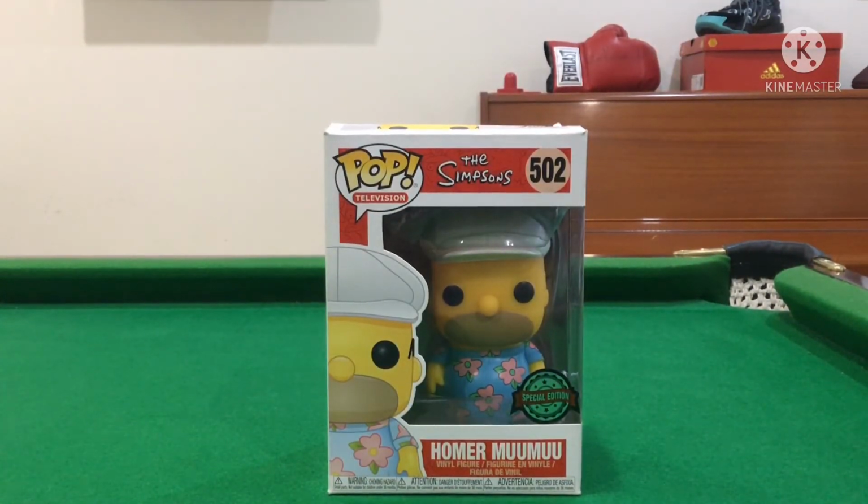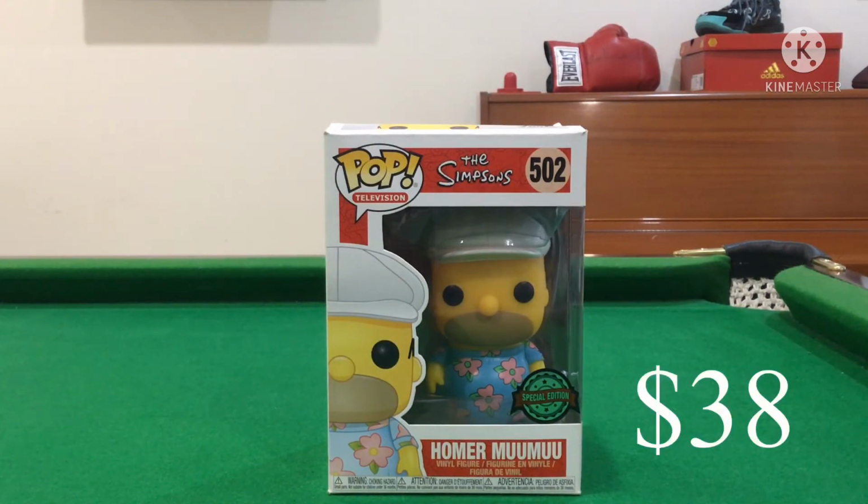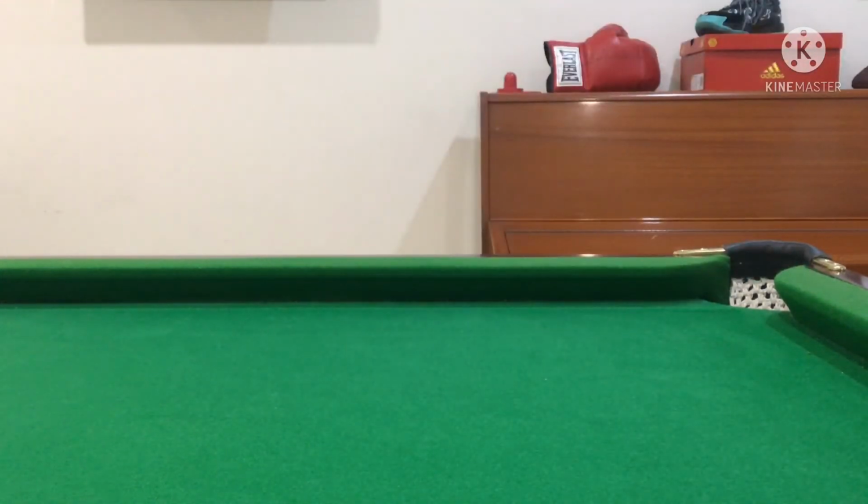The next pop vinyl is Homer Moo Moo. Cooper, guess the price. So obviously it's a special edition. It's not much detail on the head. The shirt's all right, but even though it's special edition, I'll give it $16. The price is $38. You said $16. That's a lot.